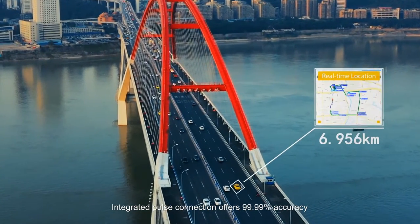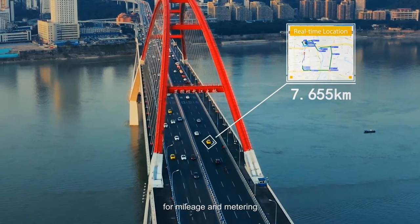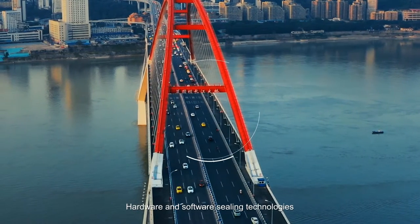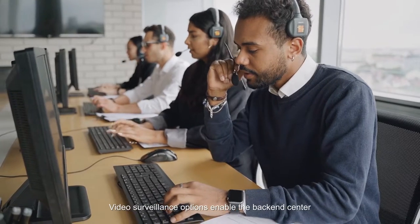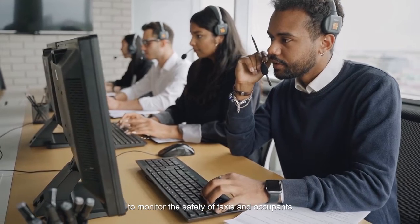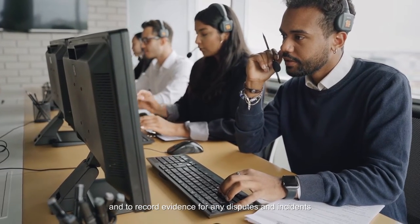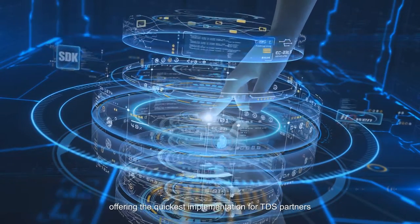Integrated pulse connection offers 99.99% accuracy for mileage and metering. Hardware and software sealing technologies are adopted to avoid tampering. Video surveillance options enable the back-end center to monitor the safety of taxis and occupants and to record evidence for any disputes and incidents. Howen's powerful video SDK is provided, offering the quickest implementation for TDS partners.